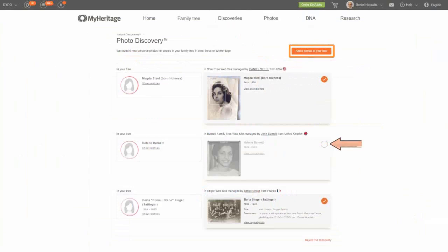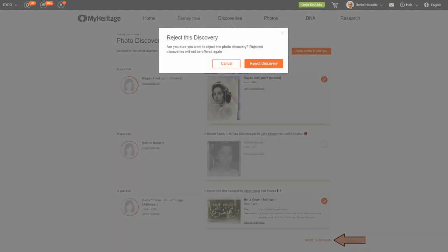Another thing that I would like to point out to you is at the very bottom, where you can barely see it, it says reject this discovery. When you click here, you will be rejecting all the discoveries, the same as if you click on the X on the previous page. But I also always suggest that you evaluate this and not run to ignore or reject the discoveries or the matches, unless you're extremely sure you don't want to be bothered or be presented with those matches again. So take a minute, analyze, and then decide.